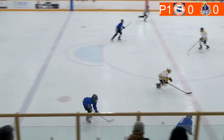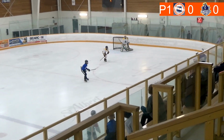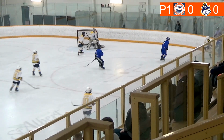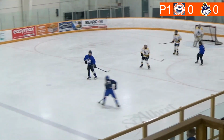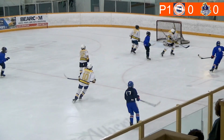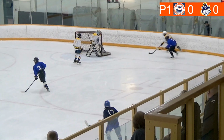Here they come. Alberta Pro up the right side. Here's Easton carrying it into the corner. Drop pass to number 1. He tips that into the near corner. Cycles it over to Easton. Easton throws that into the middle. Picked up by Daniel. Daniel takes a shot and that hits the goaltender. Goes over to the near corner.